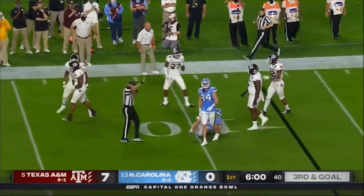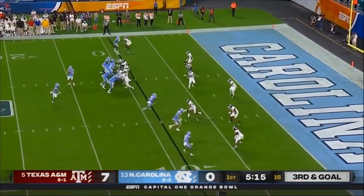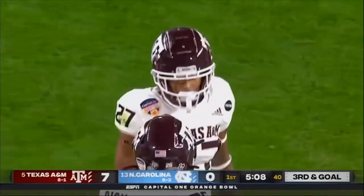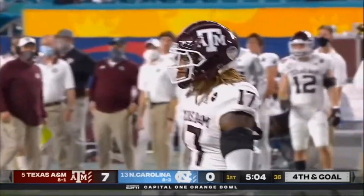To the 10-yard line. Buddy Johnson got him down. A big play here after the timeout, third down and goal. Swing pass in the right flat. And getting cut down at the 11-yard line is Josh Downs. Jalen Jones, that's true freshman on true.